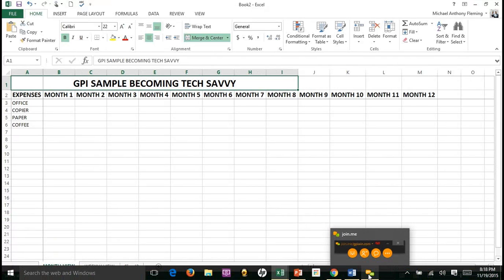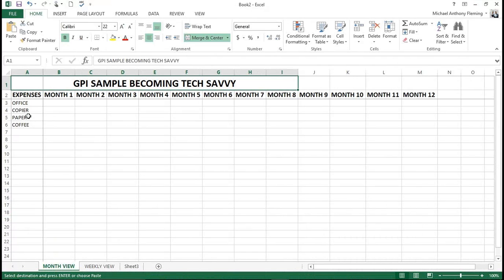The time was from 7 o'clock to 8:30. Okay, so let's say GPI sample becoming tech savvy. We're talking about our expenses. I'm going to build out some of this, and unless somebody has questions about anything else I've done, I'm probably going to spend the rest of the time on just PowerPoint alone.